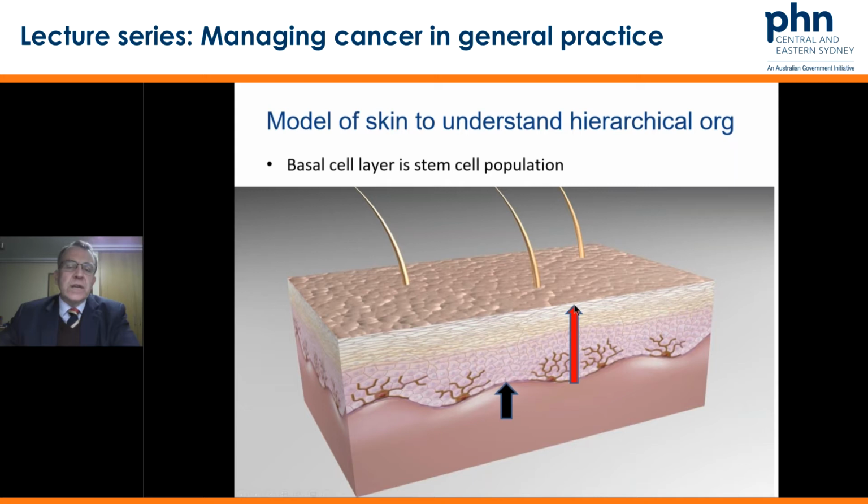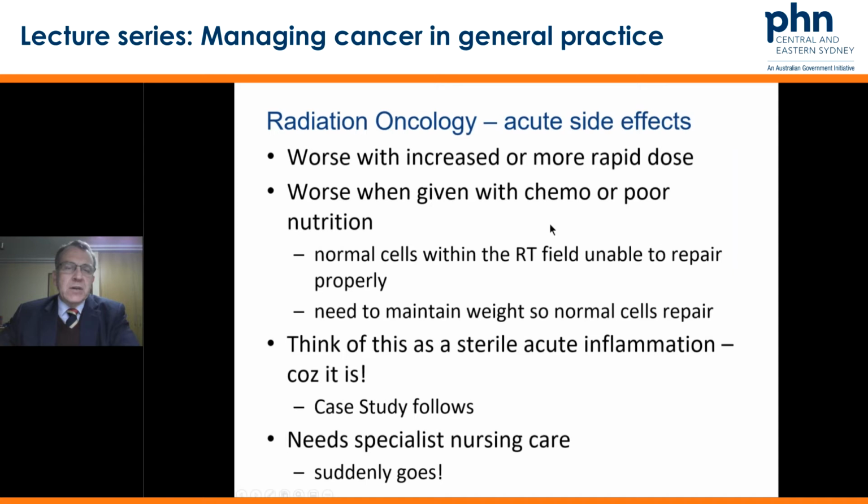Acute side effects are worse with increased or more rapid dose. They're definitely worse when we give them with chemotherapy. That impacts the repair capacity in normal cells, and also with poor nutrition. So we have to make sure that people having radiotherapy are well fed so that they can repair their normal cells properly between the radiation treatments. We need to think of acute effects as sterile acute inflammation, and it needs specialist nursing care, which we provide. And then these things suddenly get better after about 7 to 10 days.